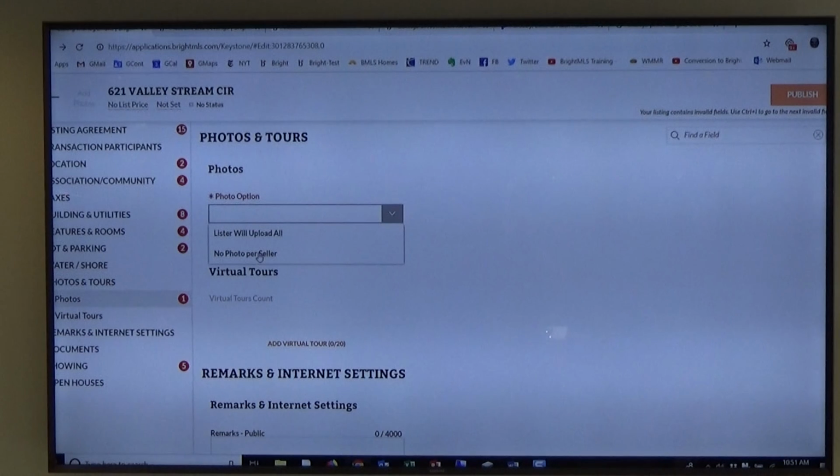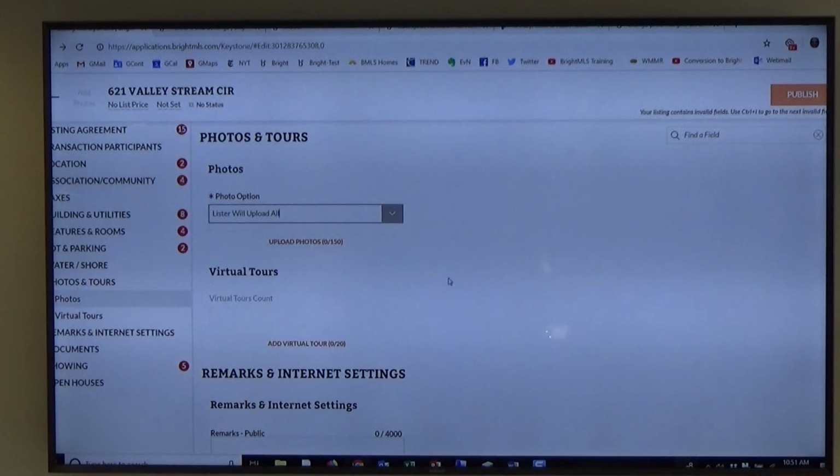Like when we first released the program, we had a mandatory one photo that had to be in here, but some agents said, what if I don't want to put a picture in, or the seller says I don't want a photo, which most sellers definitely want photos. By the way, you can put up to 150 pictures in here now, which is also ridiculous. So we just added that too.